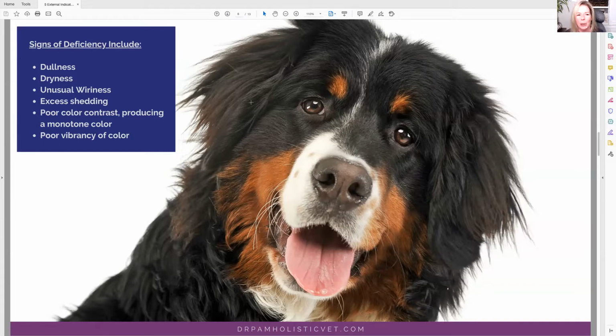It's a dry coat. And as I said, the wiriness: when you have a smooth-coated dog that has a wiry texture to it, that's unhealthy hair. Contrast that with a wiry dog that has a smooth coat, because wiry dogs will lose their wire. And so that's another sign of deficiency. Excess shedding is a really big sign of deficiency. The body can't hold the hair in. It doesn't have the nutrients to keep it nice and supple and holding into the hair follicles.